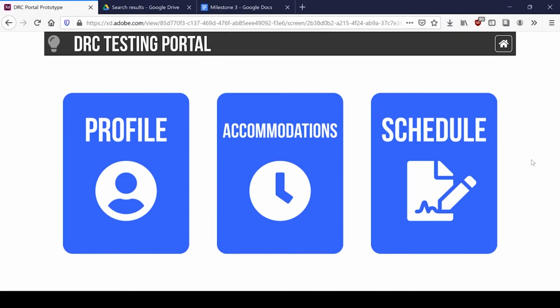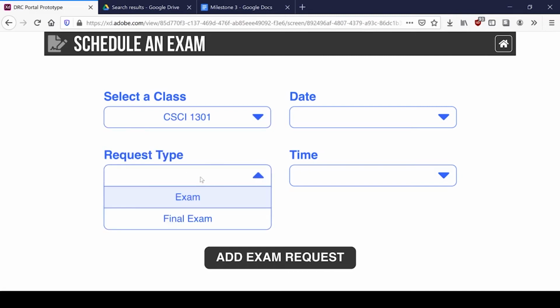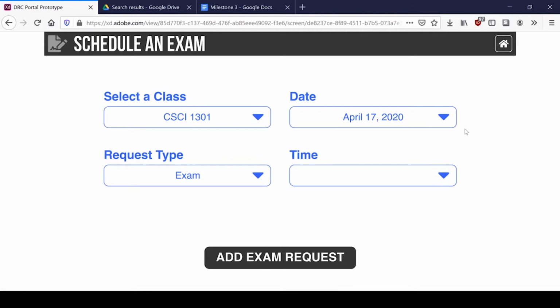To schedule an exam or a final, the user goes to Schedule. Here, the Select a Class drop-down menu is again populated with the user's currently enrolled classes. We opted to use a Calendar drop-down menu rather than a text input for the date selection, so that there are no issues with the formatting of the date. The current system does have a text input, but has to have a note explaining how to format the date.